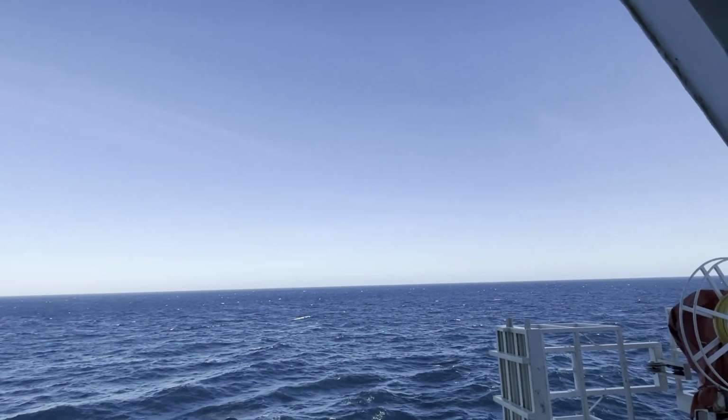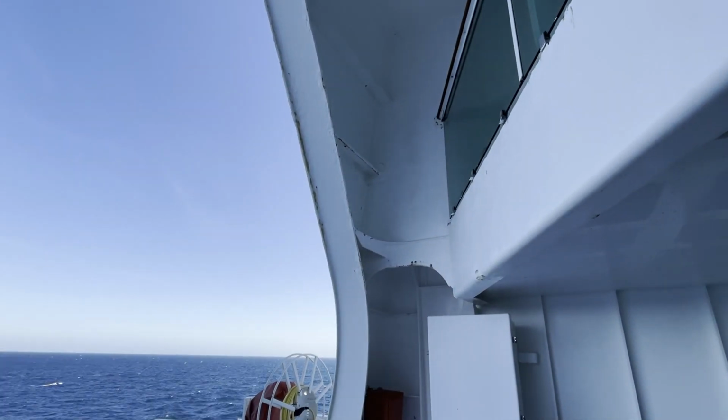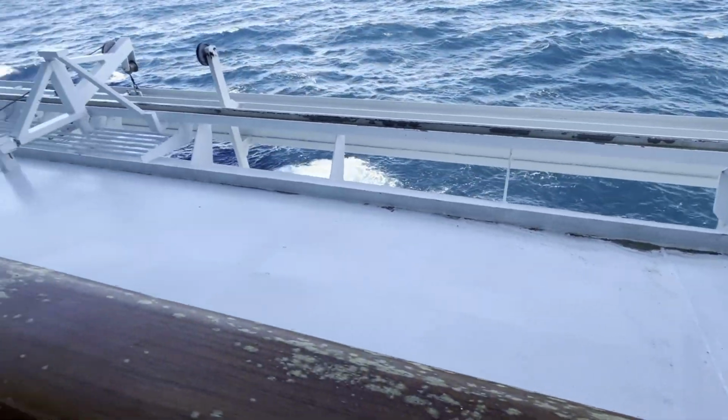And this is at the back of the ship. So here's the back end. This is kind of considered an obstructed view, because then you have the overhang here in front.